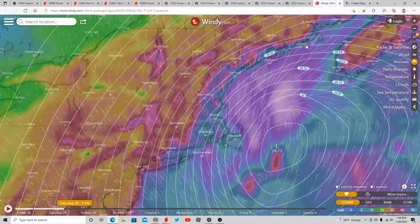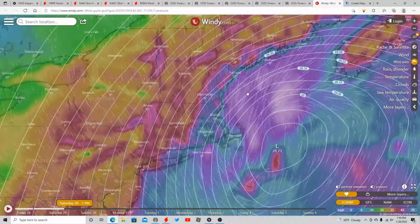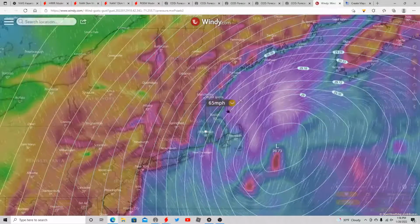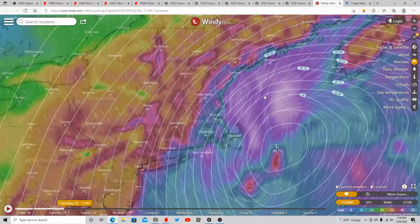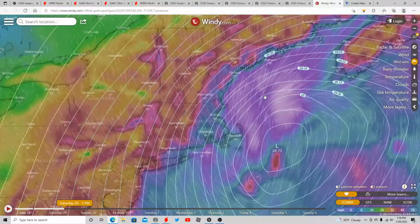Not only is this system going to produce a lot of snow, but it's going to produce a lot of wind. This is the European model, Eastern Massachusetts and Rhode Island. It's showing wind gusts of over 60 miles an hour. That might be a little bit overdone, but even taking it off by a little bit to be more accurate, it's still going to be some strong winds out there.